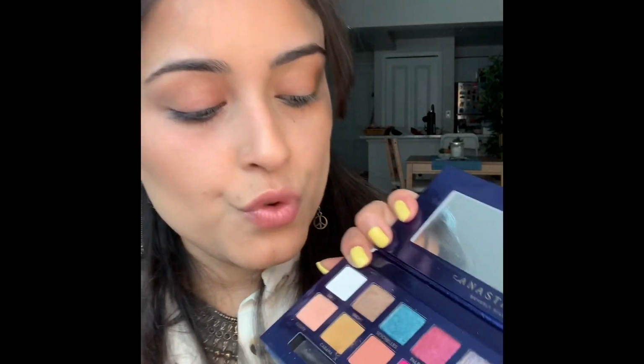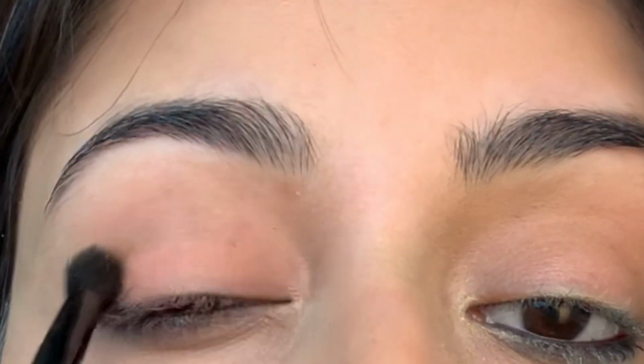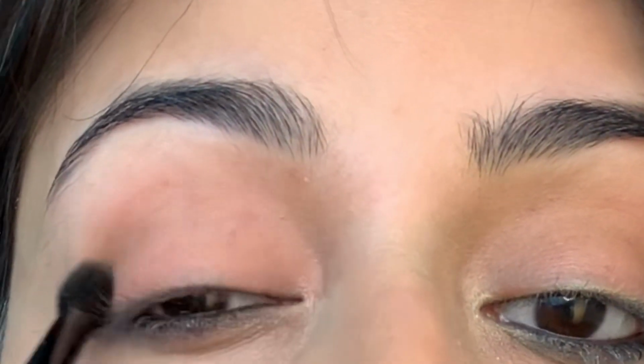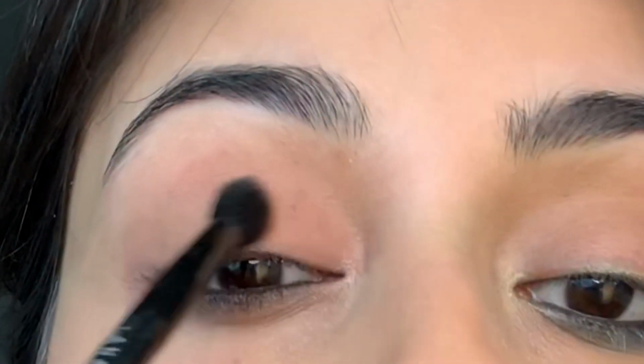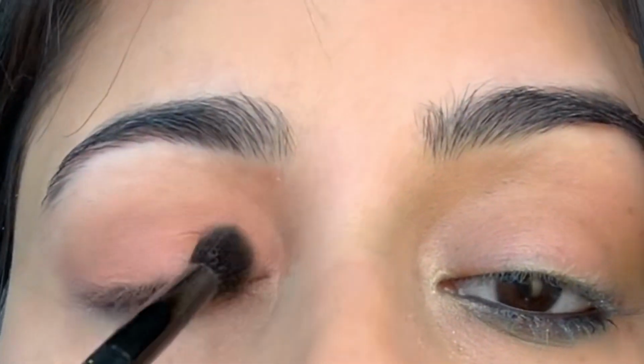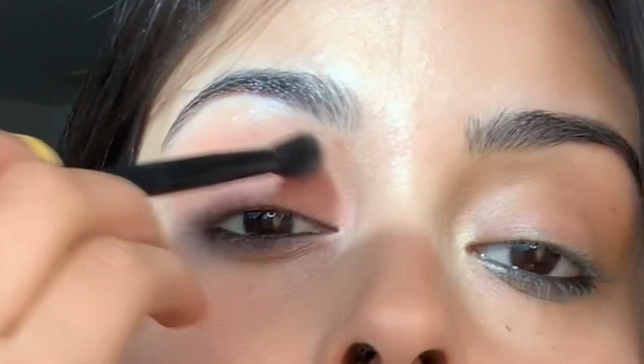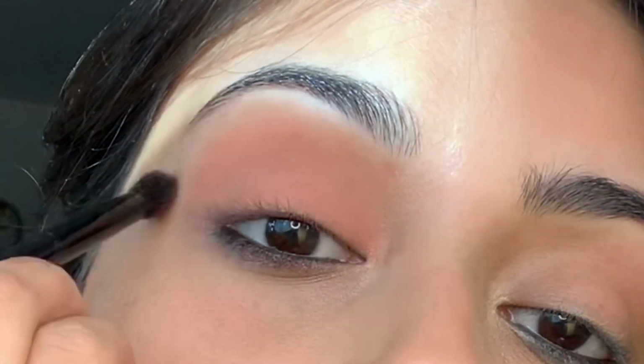I'm going to compare the other two neutral colors, Coastline and Monte Carlo. So Coastline and Monte Carlo are pretty similar. Coastline is peachy and Monte Carlo is pink. So let's apply Coastline first. This is this peach color, and again, this is so summery. If you're not going for all those bold colors, you can definitely apply Coastline just all over the lid, and it just gives you that amazing color. Look at that. It's just such a nice powdery, beautiful peach.